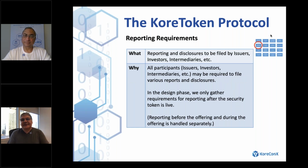And of course, we talked about the restrictions in advance. Now we're talking about the reporting requirements after the offering is done with the company. There are those that you may have to meet because of regulations, but you can also do them voluntarily. And I always encourage people to be more voluntary.